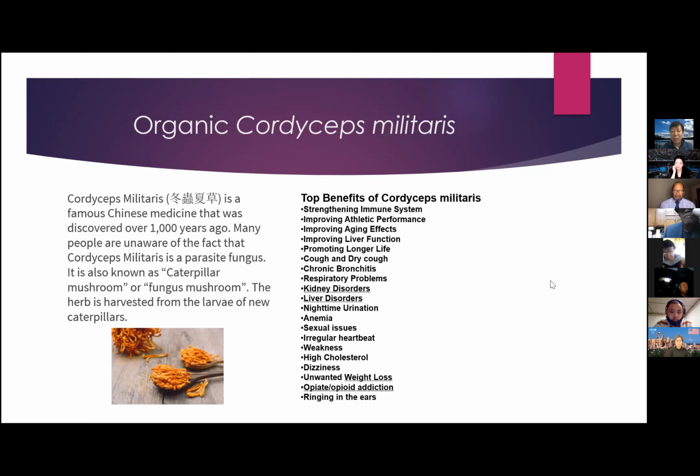The cordyceps that we use in Chinese medicine especially for the lungs, lung function. And if anybody has a poor immunity and has chronic asthma, cough, dry cough, chronic bronchitis, respiratory problems, we use cordyceps. And also we use it for the kidney deficiency and also for weakness of some other organs like the sexual organs also. Okay.